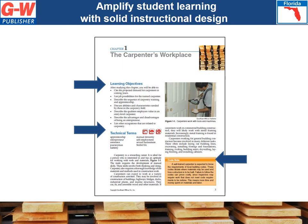Now let's take a look at a typical chapter. Each chapter opens with learning objectives that provide an overview of the chapter content. Technical terms list the key terms to be learned in the chapter. These terms are displayed in bold italic type when they first appear in the chapter. Code notes appear throughout the text, calling attention to requirements specified in building codes.